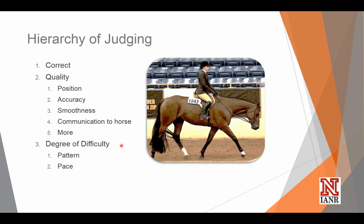Then for them to really increase their scores and get into the upper plus side of things, those are going to be where the rider chooses to increase their degree of difficulty through the pattern, through the rail. Do they go slow? Do they increase their pace? Those different kinds of things are going to help increase that rider's degree of difficulty. So I hope this has given you some good insight on judging our Hunt Seat Equitation class.